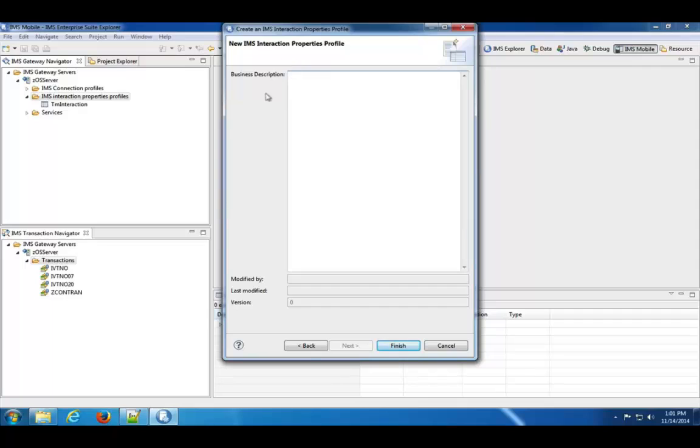And again, on any of these artifacts, whether it's a connection, interaction profile, or a service, you can give detailed business descriptions of each of those so that others who are deploying other services or other properties can see what already exists out there and can either reuse them or at least know how to use them.